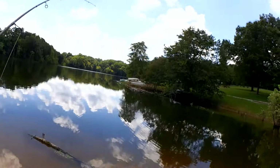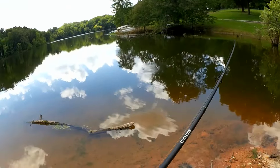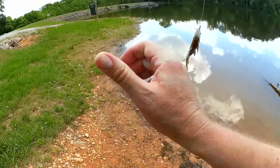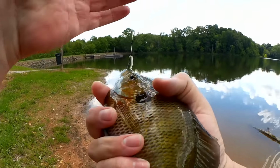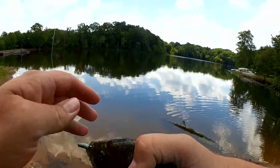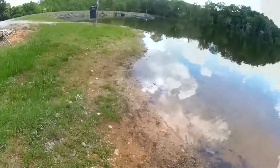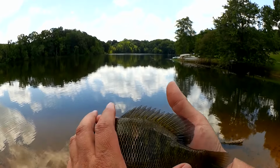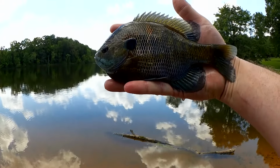Here we go. Not as much fight as that. Oh, I take that back. This is another big one. Another big one. Wow. Wow. Monster. Monster bluegill here. Oh, hell yeah. Look at this beefcake. Look how tall. Another bullgill.